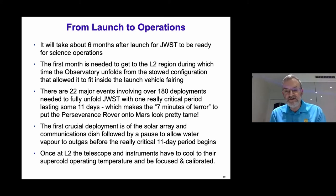You've got to focus the telescope. You've got to calibrate the instruments. There's a whole load of work. So although they'll desperately try and get something before 6 months, it's normally 6 months.